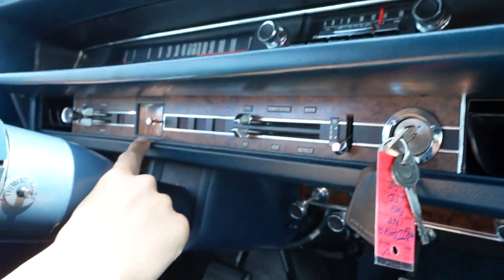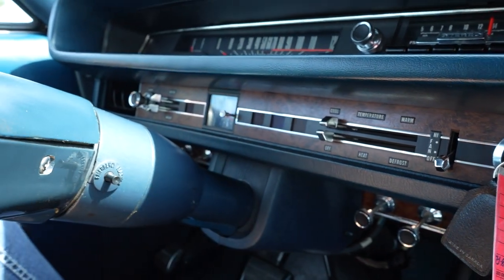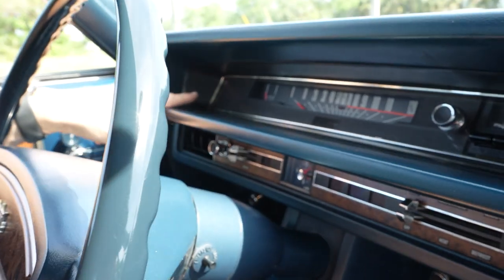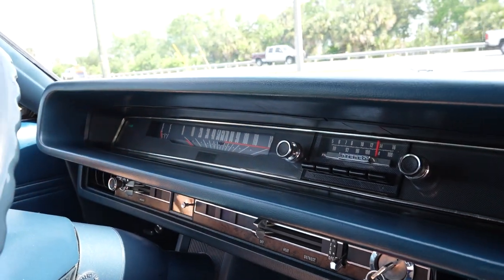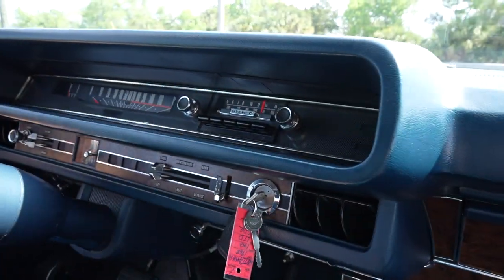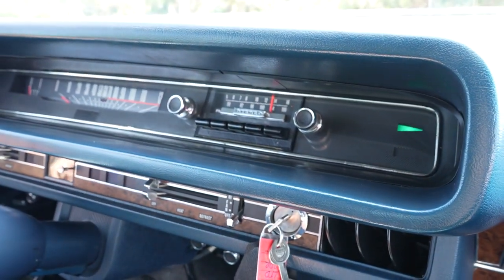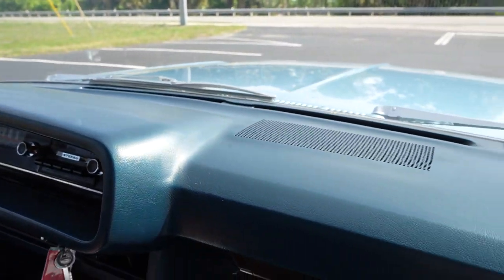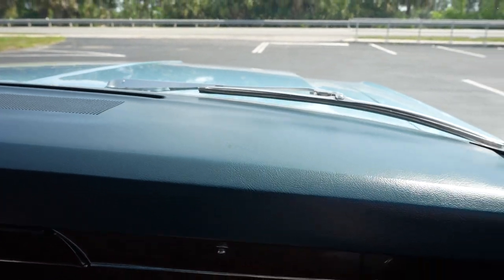Clock does not work. We don't fix clocks. Turn signal, driver's side. 4560, that is the actual miles on the car, 4,560 miles. Passenger side. You see the dash pad is in fantastic shape. All the wood grain trim around the glove box area.